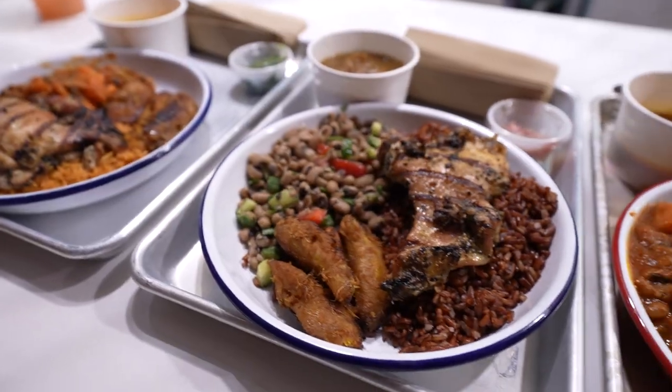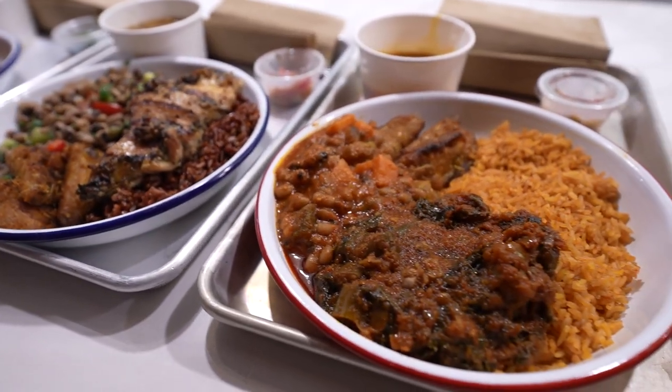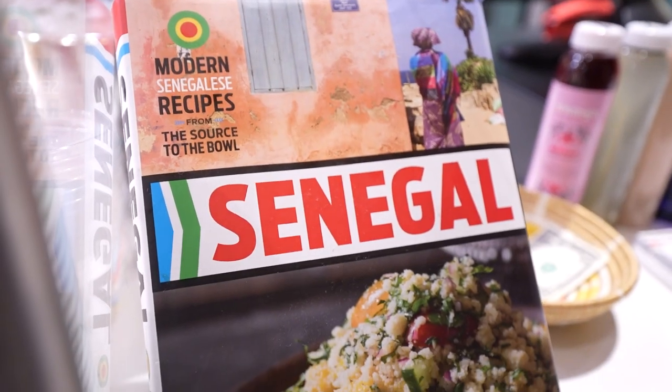Chicken bowl, the Yassa chicken bowl, and the ancient vegan bowl. I took off my sweater for this, so I'm so ready. The first time trying West African food, I'm so excited. That's so amazing. This is New York City for you, and you get everything in a food hall. Yes, and this is particularly Senegalese food.